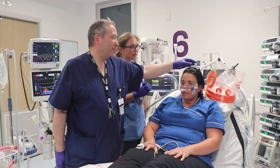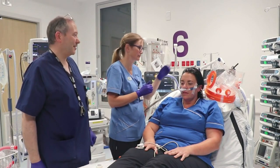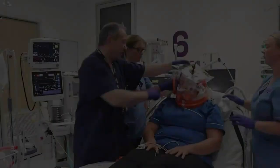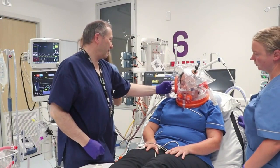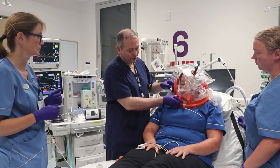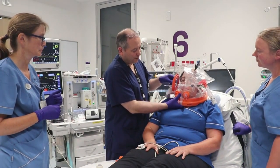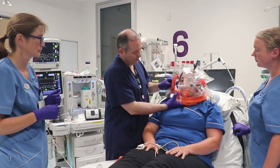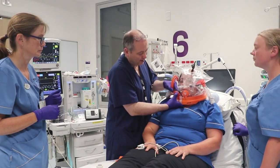Next, we're going to put the helmet on, and Sarah and Louise are very carefully going to place the helmet over Carla's head. I'm going to take the tube from the side of Carla's head, and we're going to apply it to this port. And we'll show you later in the video, this is specifically designed to fit perfectly into the port here. Clicks in place like that.